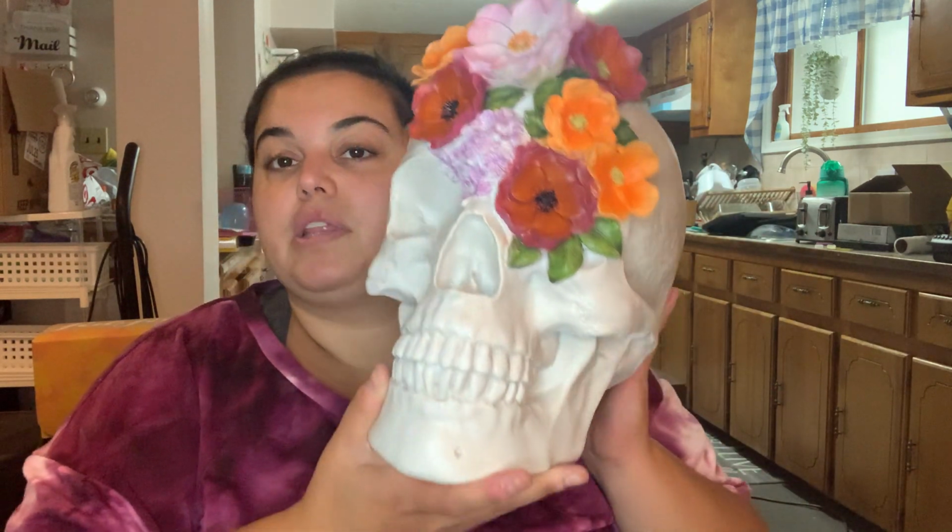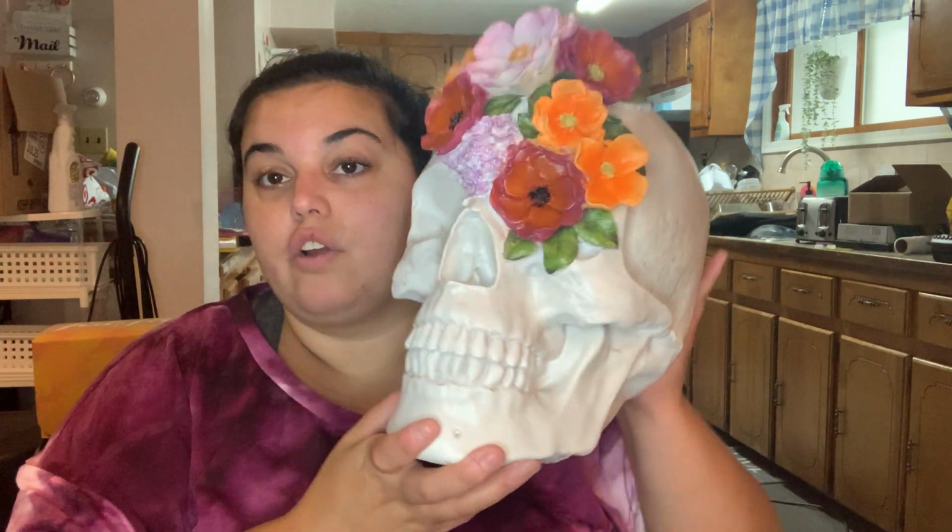Again, I love skulls, but it's more on the feminine side, and I will use it all year round. Like, this is literally twice the size of my head, and it was $20. So I couldn't leave it there. I just couldn't, guys.